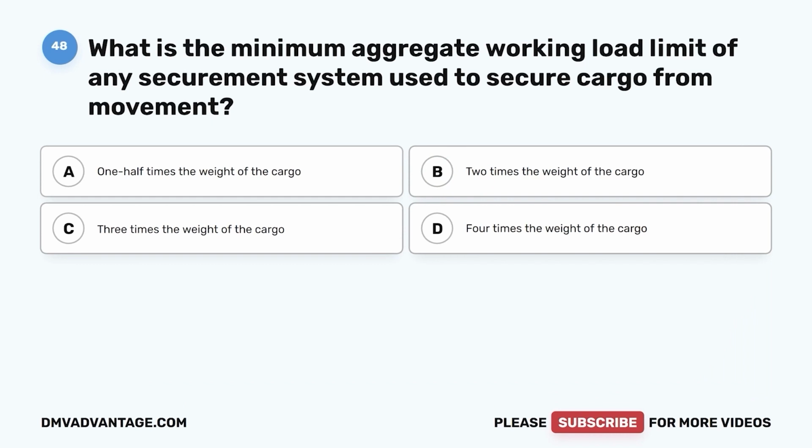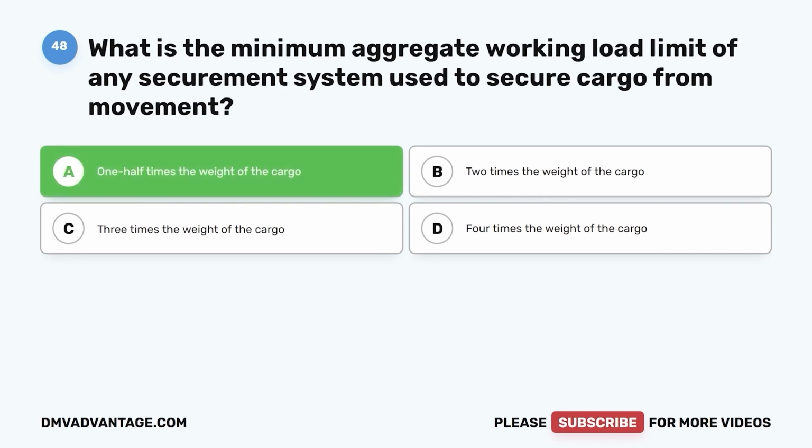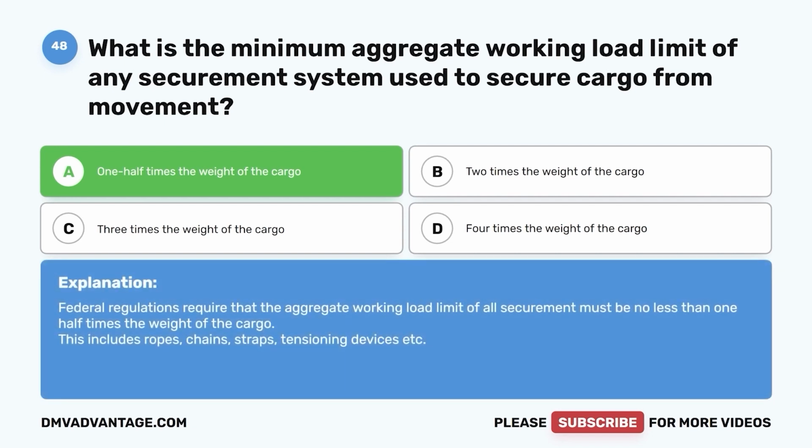Question 48. What is the minimum aggregate working load limit of any securement system used to secure cargo from movement? A. 1/2 times the weight of the cargo. B. 2 times the weight of the cargo. C. 3 times the weight of the cargo. D. 4 times the weight of the cargo. The correct answer is A. 1/2 times the weight of the cargo. Federal regulations require that the aggregate working load limit of all securement must be no less than 1/2 times the weight of the cargo. This includes ropes, chains, straps, tensioning devices, etc.